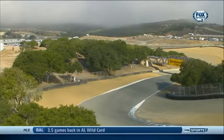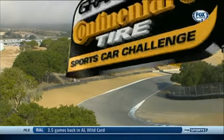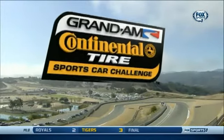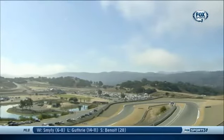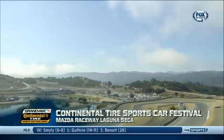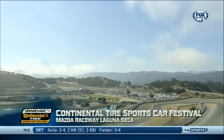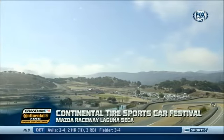Last remnants of heavy morning fog are finally lifting over the Monterey Peninsula. We are ready to go racing in what could be the most important round of the Grand Am Continental Tire Sports Car Challenge for 2013. Welcome to the Continental Tire Sports Car Festival from Mazda Raceway Laguna Seca in California.